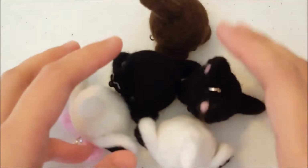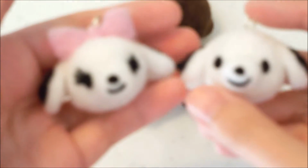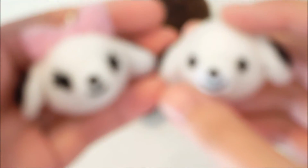Hey guys, so I just wanted to give you a quick update on some of the things I've been making for the past couple of weeks. The first thing I want to show you is this commission that I just finished last night. These are needle felted critters.